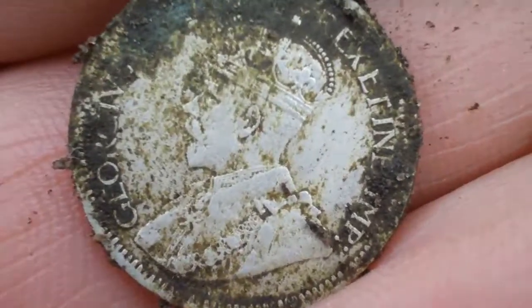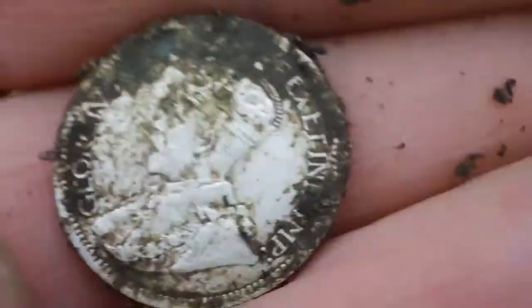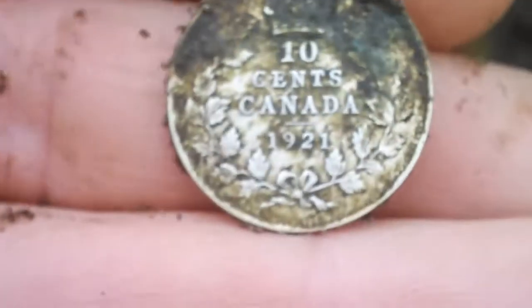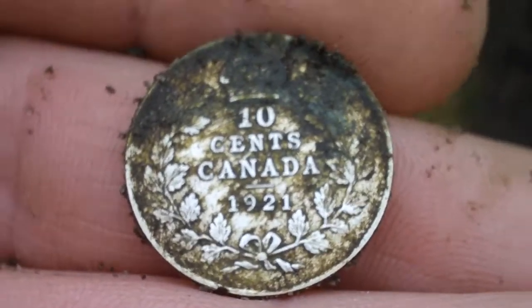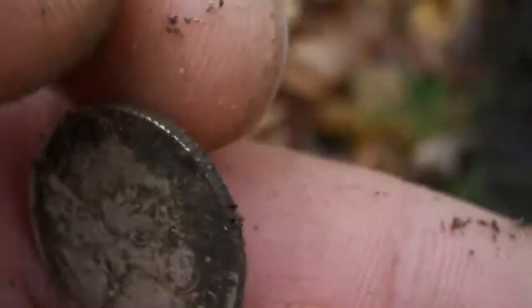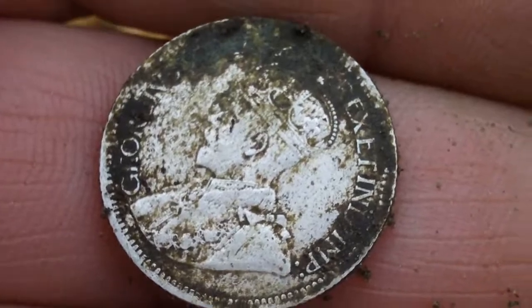Oh, it's a Canadian dime. Let's see what we got. 1921. So that is awesome. Really looks like it's in pretty decent shape too. 1921 Canadian. So awesome. Well, let's move along here and see what else we can find. That makes 196 for the year. Just dug a 1926 wheat penny.